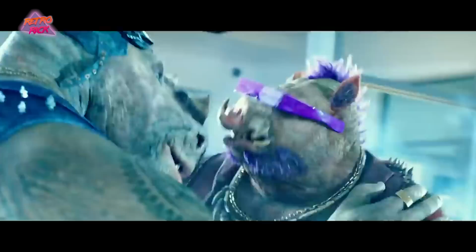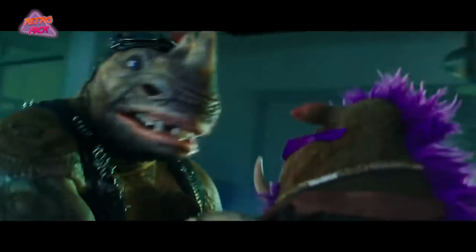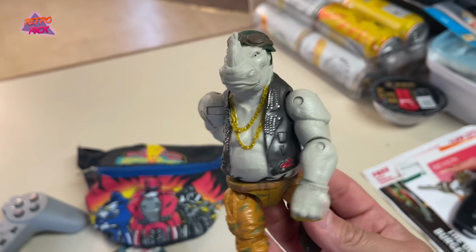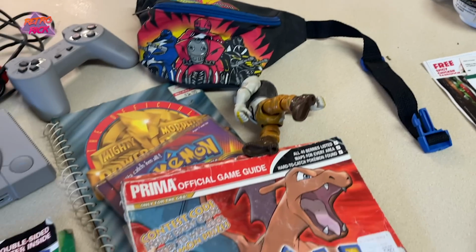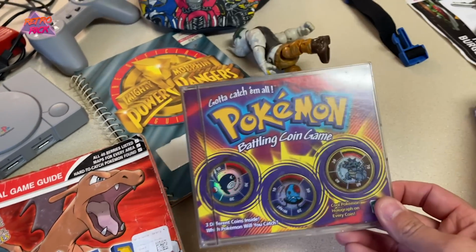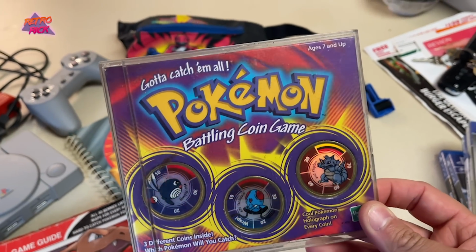You're a rhinoceros, and you're a... I don't know what you are. Which is kind of crazy. This is Rocksteady, right? Yep. Just the new version of him. Yeah, from the second movie. And then I saw this. He's just kind of throwing in stuff. Stuff that I think would be cool for your collection that you may not have.